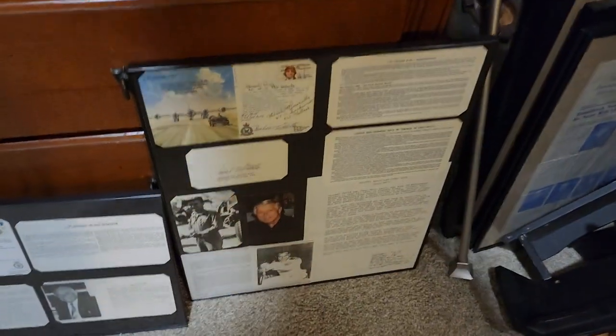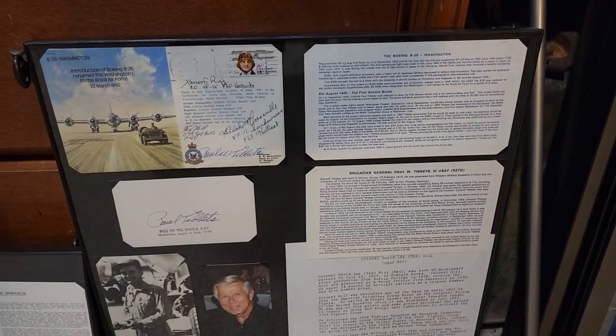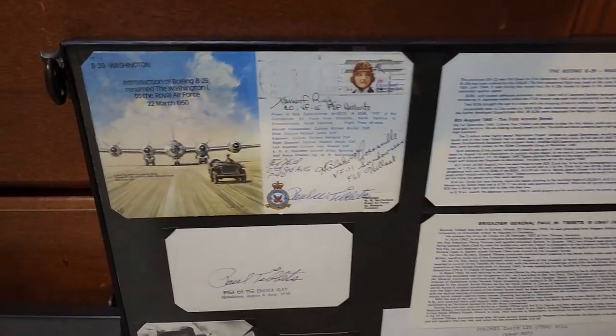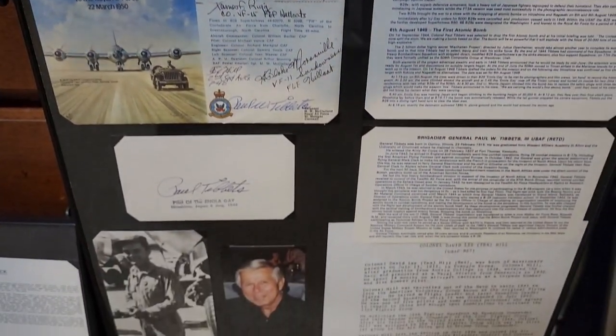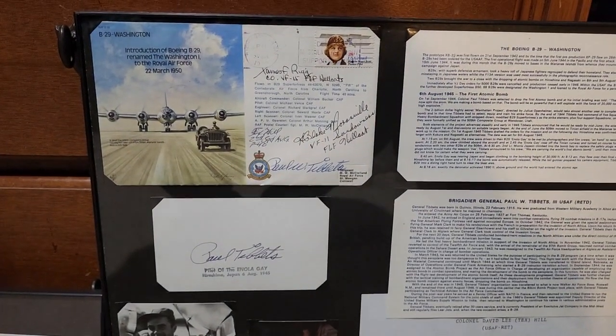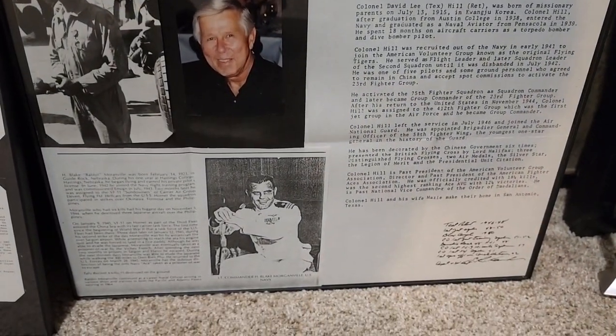So that's pretty cool. And then also, while I'm out of wall space, a commemorative envelope of the B-29 signed by the pilot of the Enola Gay, Paul Tibbets, and a couple other members of the Air Force. Got a whole bunch of information that came with it in the envelope.